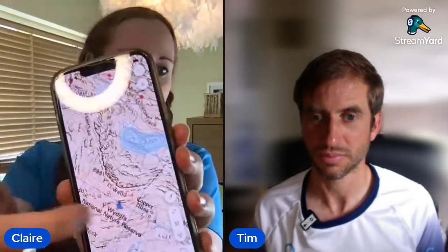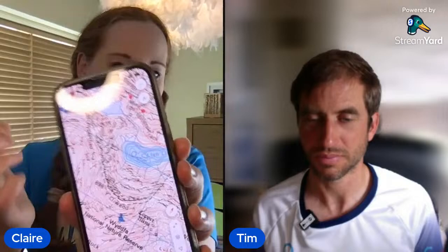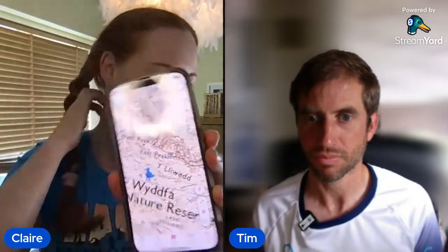And I found the OS Map app really useful because you can really zoom in, and also it tells you exactly where you are. So it's just absolutely brilliant. Like, look at that. It'll have a little red dot, I'm not there now, obviously, but you can really zoom in and see exactly where you are. So yeah, I found that really, really useful, and I would highly recommend that.